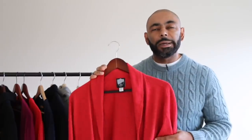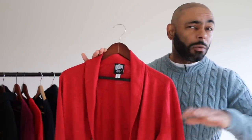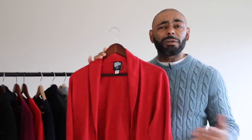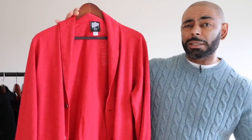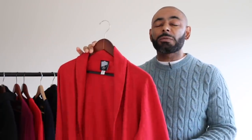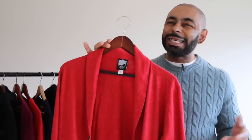a lighter weight material. I grabbed this one from some cheap store a while back, and although it was cheap, I really love it. I grabbed this one. I probably paid 15 bucks, but who cares about the price? Really love this one. Rock this one with lighter color jeans a lot.